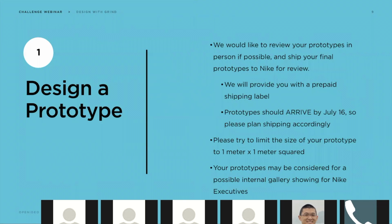Certainly keep us informed. We realize, of course, that we don't have control over shipping and logistics, especially around the world. So just give us a heads up when you do ship it, and if possible, share that tracking number, and we'll set up an email form to do that so that you won't be penalized if it arrives a couple of days later. When you're shipping, please try to limit the size of your prototype to 1 by 1 meter squared. This is important for shipping costs and shipping purposes, but also so that we can receive those boxes and Nike and ourselves can review them.